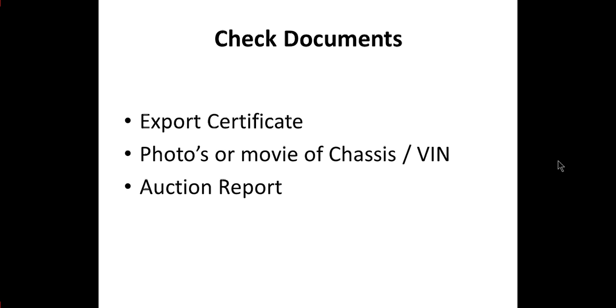With any car that you consider buying, you really should do a proper check of documents, and it's easy to do. You just have to ask for a few things. The first one is the export certificate. This has the name of the owner, it has the VIN or the chassis number on the car, it also has some dates on it when the export certificate was issued and when it expired, and you can also check the mileage from the export certificate. You also need to match that with photos, or better still, a movie of the car which shows the VIN or the chassis. You can then match that to the export certificate.